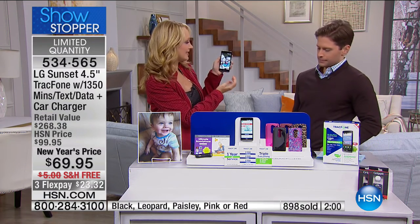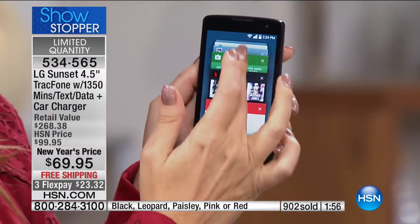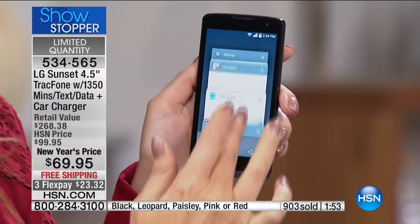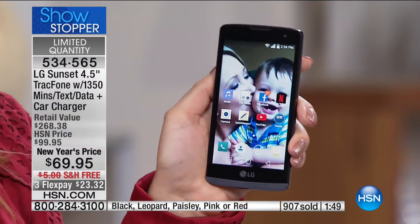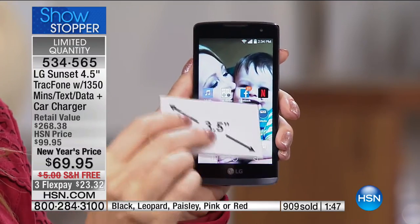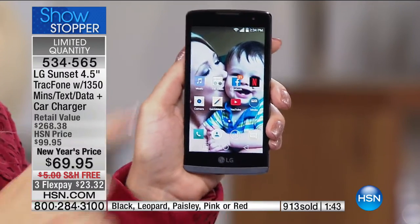Love the fact that you can multitask. Because this is quad-core processing, you have all of these different applications open at the same time. So you can instantly go back to anything else you were doing. It's lightning fast. It fits beautifully in the hand. Again, a beautiful 4.5-inch touchscreen. Look at their little 3.5-inch size. This is going to completely dwarf that, or that completely dwarfs this.